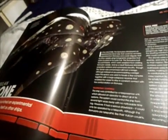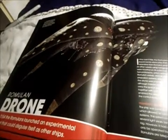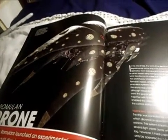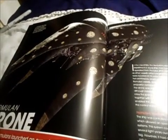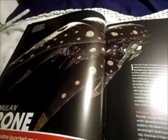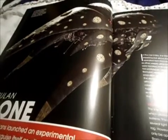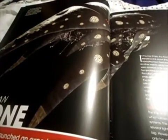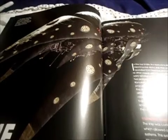In 2154, the Romulans launched an experimental drone that could disguise itself as other ships. This is a small unmanned prototype that was covered in holographic projectors. It received instructions via a series of subspace antennae and projected from its nose. Sorry for the hiccup. It successfully destroyed Andorian and Tellarite vessels, when the NNR operator, Garib, rebelled and both drones were destroyed, and the project was deemed a failure.